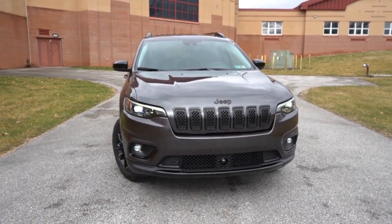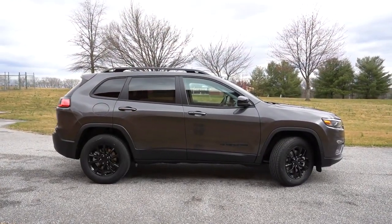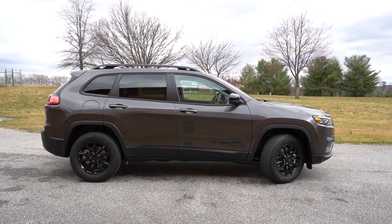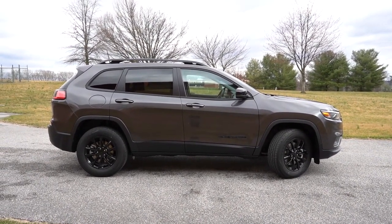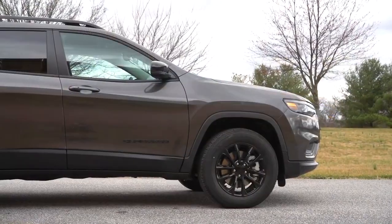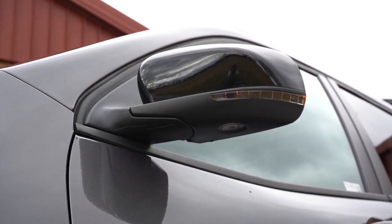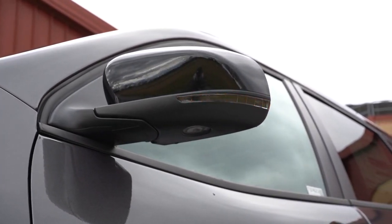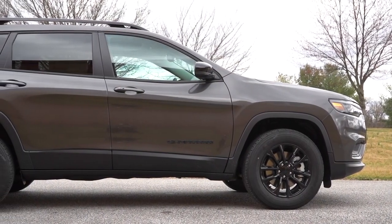Let's now go ahead and make our way to the side of the Cherokee. All right, so now since we are around to the side of this one, all the way to the top there, roof rails do come standard on both trim levels. Silver or black window surrounds, dependent upon the configuration that you go with. Rear privacy glass, of course, is going to come standard as well. Taking a look at the side mirrors, they are body colored power adjustable side mirrors. They will be heated with integrated turn signals as well. I like the Cherokee lettering found on the front doors to go along with all of that. Definitely a nice added touch there.